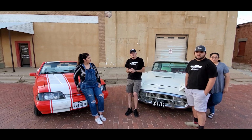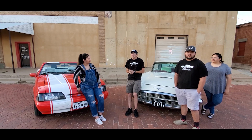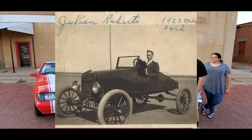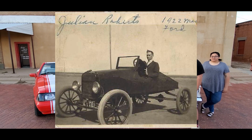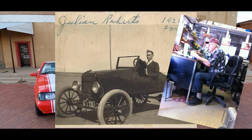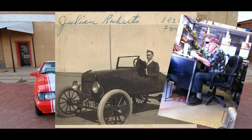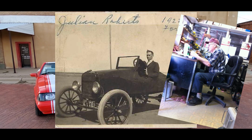The reason I did it is because it's kind of in my DNA. My great-grandfather was a Model T mechanic. He actually built a Model T with parts that he had laying around. We have a picture of that. Next up was my granddad. He's the one that bought this business, opened it up. He taught me everything I know. I sure do miss him, but I just want to build these cars in his honor.